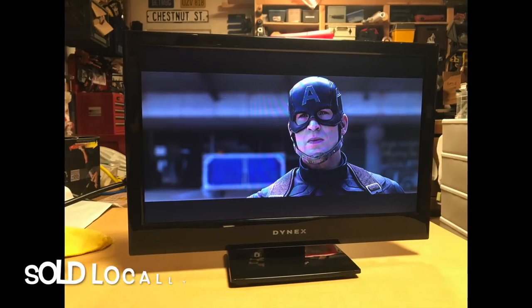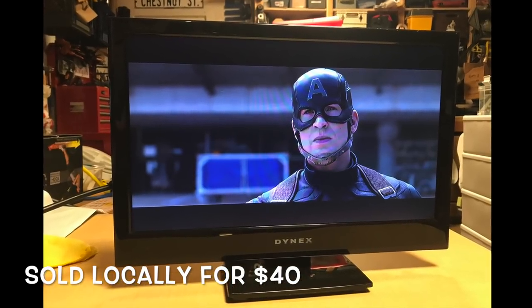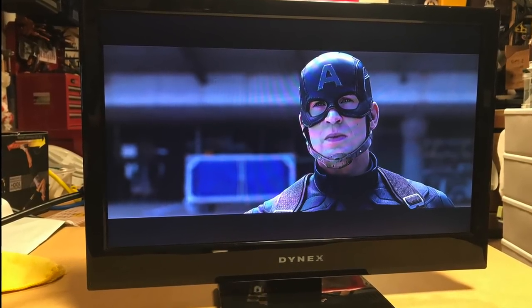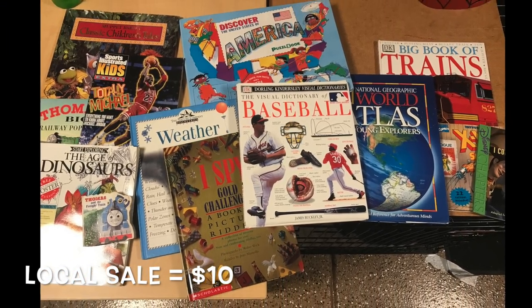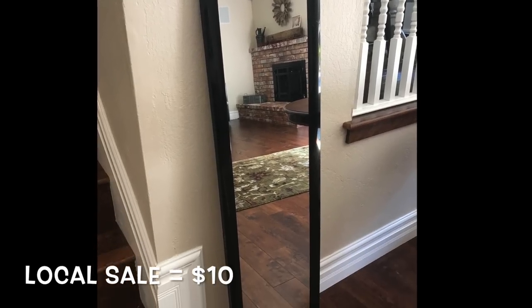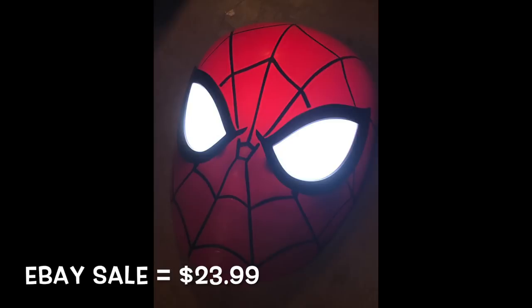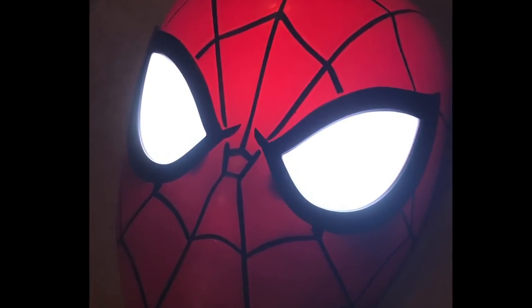This Dynex monitor / TV, I got 40 bucks for that, and the reason I did was because it is a TV. It does have speakers in it, and you can hook it straight to HDMI. Nice little unit, 40 bucks. The children's books, again, the only books that I seem to sell easily, $10 local. This mirror, also easy local sale, 10 bucks. The Spider-Man mask, so we figured out what this thing does. You put batteries in and you mount it to the wall and it lights up like a nightlight. That one sold on eBay for $23.99.